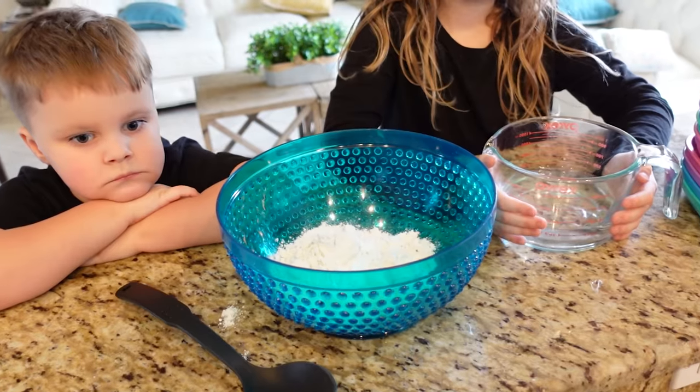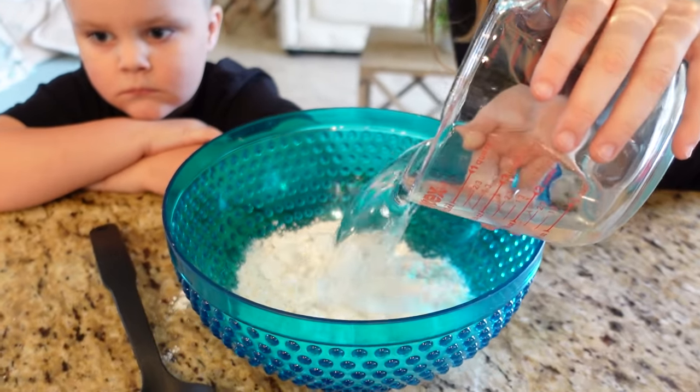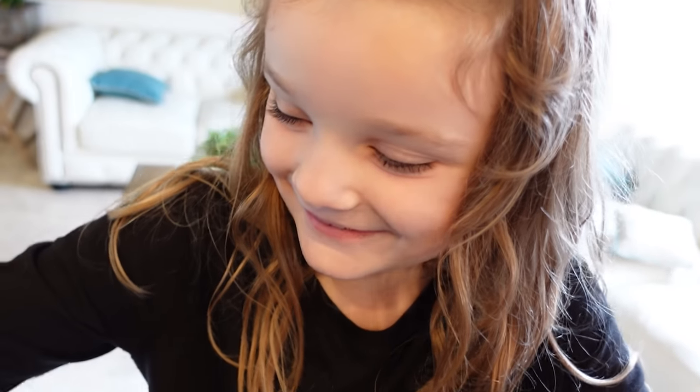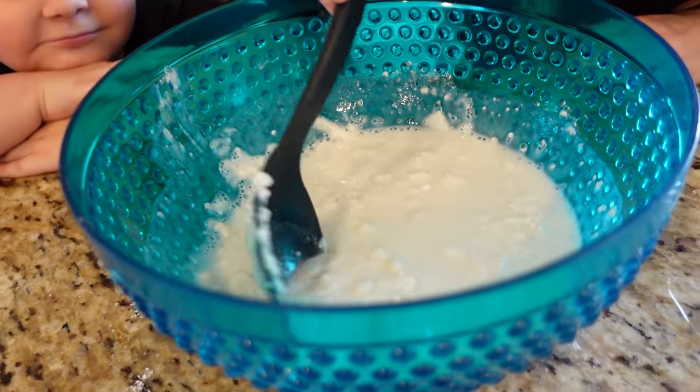Okay. Now Lily, you can go ahead and add in the water, and then Griffin is gonna stir it all up. Don't spill it. Stir, stir. It's kind of lumpy. It's bubbly. I have some bubbles in here.